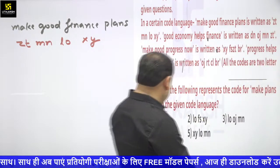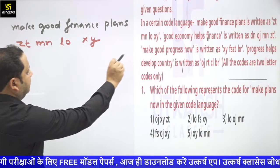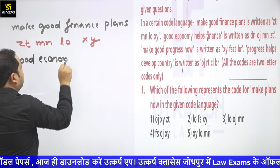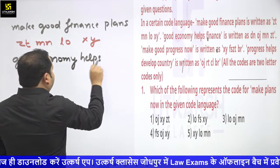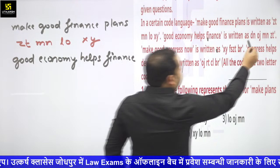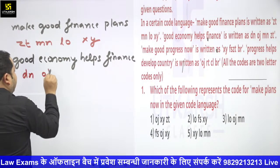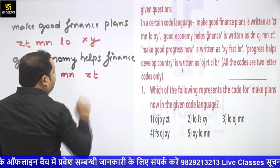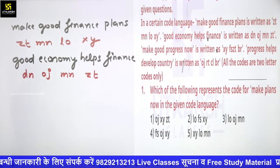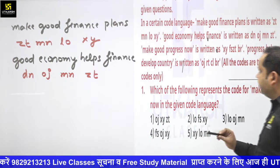I need the correct answer. Good economy helps finance. This is the question. Good economy helps finance. And what is given? DN, OJ, MN, ZT. So we have four codes: DN, OJ, MN and ZT. But we don't know which code is for which word. Fine. You can learn this question with a single example only. You can easily learn this question.